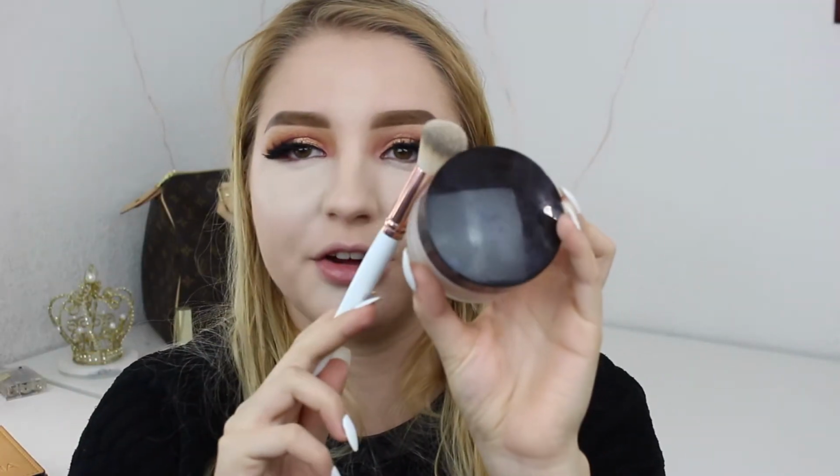So now that that is done, I'm going to be setting my under eyes with my Laura Mercier translucent powder and my BH Cosmetics 5 brush.